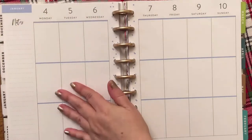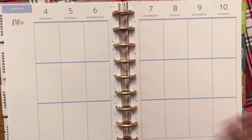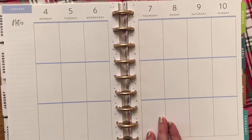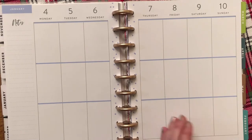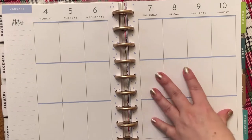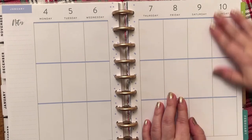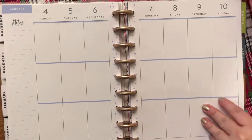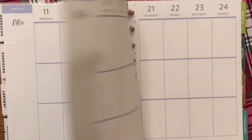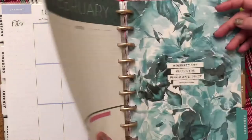And then here we go into the weekly. We have notes. And like I said, this is a vertical. Mine last year was horizontal and I struggled with it so much. I felt like I was doing more decorating than being able to utilize it properly, and I feel like I'm going to be able to utilize this one so much better with this layout. So I'm excited to use this. And weekly again. Get to the end of January here and show you what this looks like.